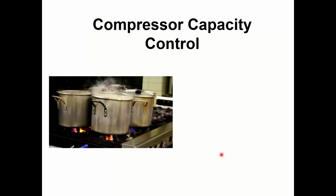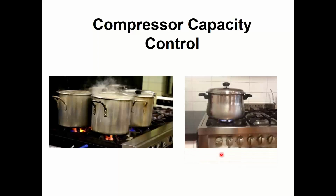I'm not making the broccoli. I'm not boiling that or whatever. I'm not making the other stuff. Just got the pot. That's it. So I only put on 1 burner. The same logic's going to apply with our cooling systems. If I only need 1 unit of capacity, only turn on 1 compressor or 1 stage. Why are you turning the whole thing on?